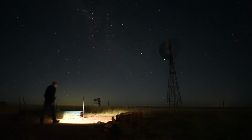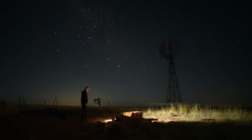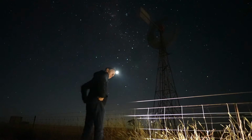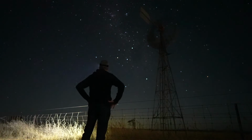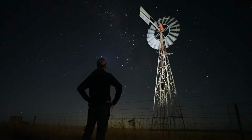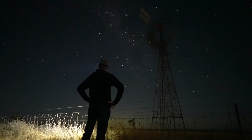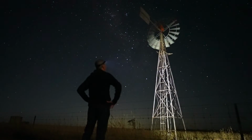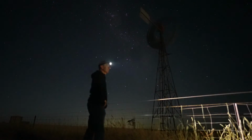Even though there was hardly any wind, it was still turning gently in the breeze. I just love windmills, and I'm blessed where I live as there seem to be heaps of them all around the place. Now, yes, this would line up perfectly with the Southern Cross behind. There wasn't a whole lot else around the windmill except maybe a fence and a broken old water trough.